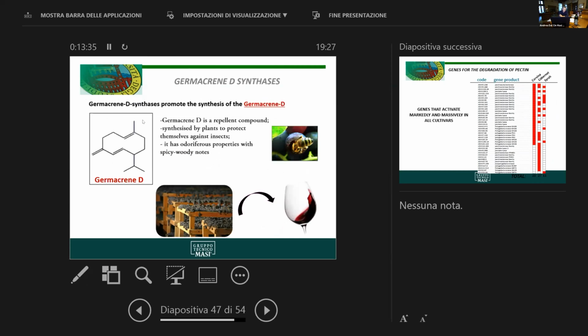And then germacrene synthase, which is very interesting from a scientific view, because germacrene synthase promotes the synthesis of germacrene. So we discovered that germacrene is a repellent compound. For this reason, we never have any insects on the grapes during the Appassimento, as it is synthesized by the plants to protect themselves against insects.